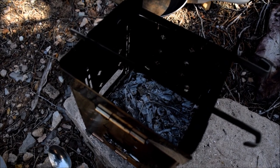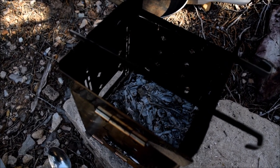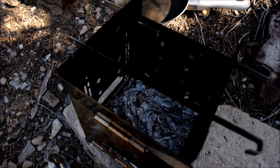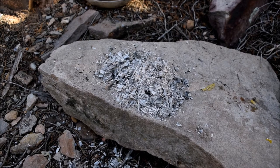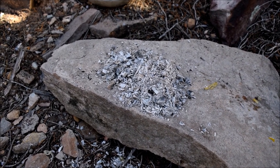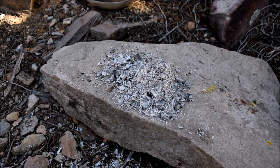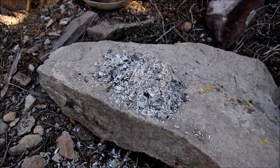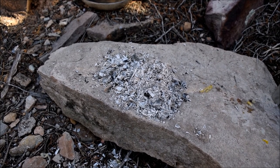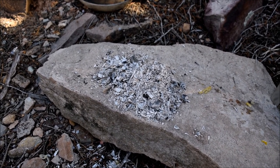Very few, really easy to bury and get rid of and leave no trace. Right there is the total of the ashes that I used to cook that meal. That's just pretty impressive. I'd have had far more than that if I'd have built a fire.